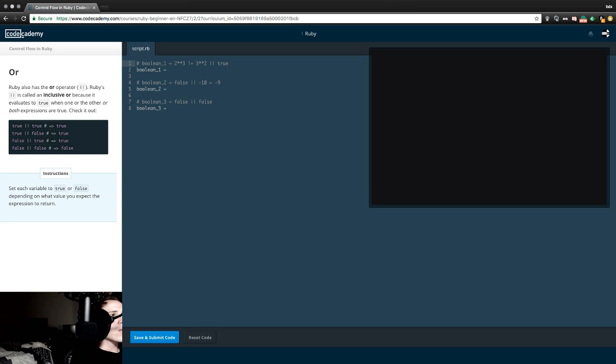OR. Ruby also has the OR operator. Ruby's OR is called an inclusive OR because it evaluates to true when one or the other OR both expressions are true. There we go. Just struggling. Reading is difficult.